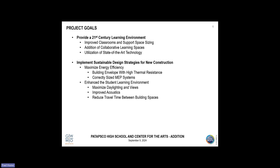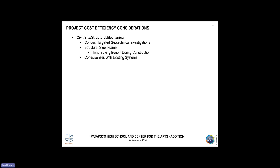And then ultimately, we want to enhance the student learning environment, and that includes making it a more comfortable place to be and learn. So we're going to maximize daylighting wherever possible with windows and provide views to the outside. Improve the acoustics. Of course, you can't learn if you can't hear. And then reduce travel time between spaces, which really helps reduce the potential stress on a student. We're always talking and thinking about cost.